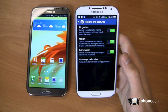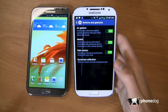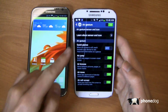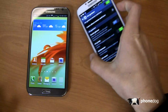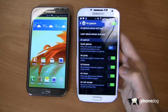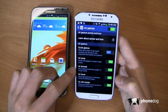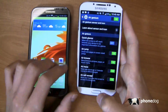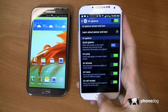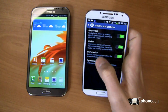Some of my favorites, you've seen some of these before on the Galaxy S3 and the Note 2. Air gesture is new. I can make gestures with my hand above the sensor, and I can click here and it goes into all of the specifics. I don't have quick glance on, for example, where when the screen is off I can swipe over and see if there's any notifications or missed calls, etc. But what I do have enabled is air jump, scroll web pages, air browse, which I like, air move, and then air call accept. So when I get a phone call, I wave my hand over the display and it not only accepts it, but throws it into speakerphone. Great option for those people that have to take phone calls while driving.